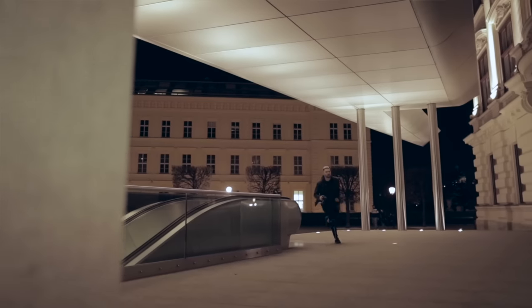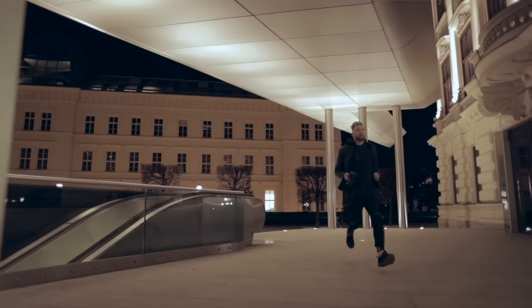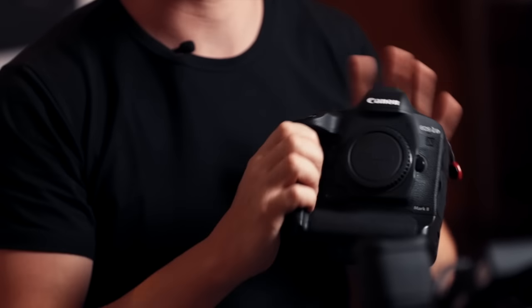So this one definitely goes into our bag for B-roll, for a little bit of crispy slow motion. We can also use it as a B-cam as it shoots 4K 25 and 4K 60. And it also takes awesome photos. So this one definitely goes into our bag everywhere we go.